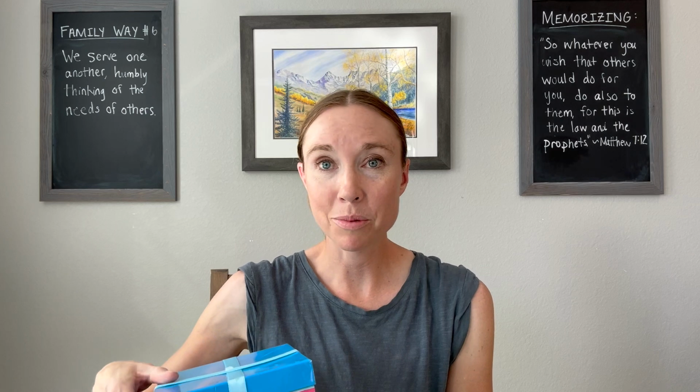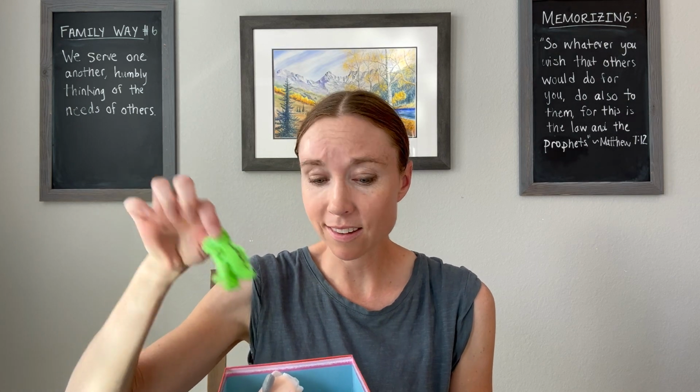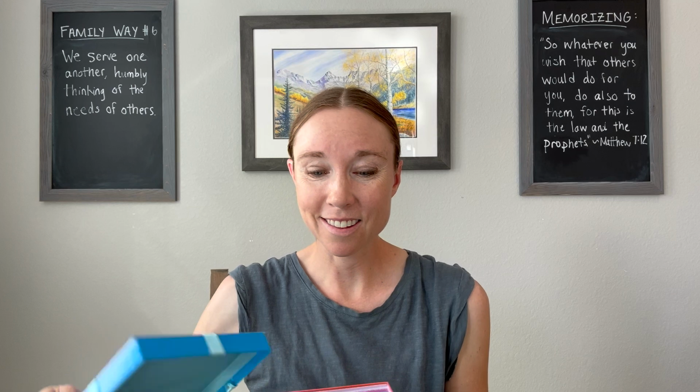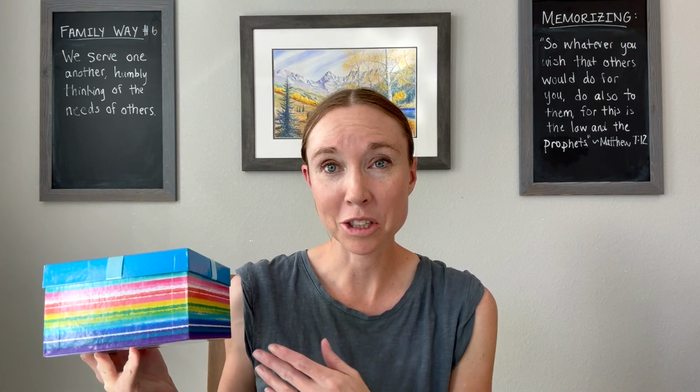Then when the song stops, whoever's holding the box gets to open it and take one of the prizes out. These are just little things I have laying around the house that I don't want anymore. Like this little dinosaur. A lot of these are party favors. We got this little guy, some toy cars. So it's a great way to just clear some stuff out that you don't want, and then it's always exciting to get a little prize.